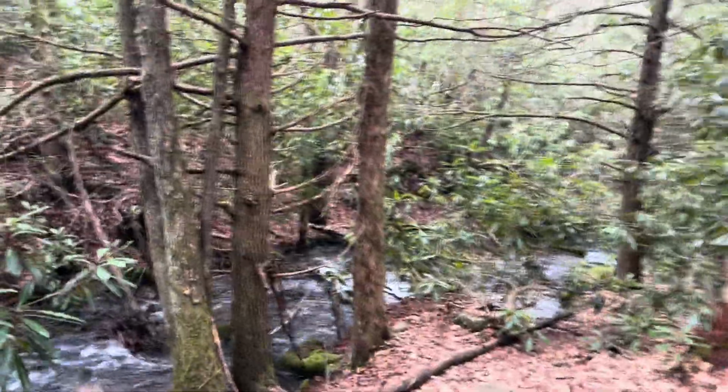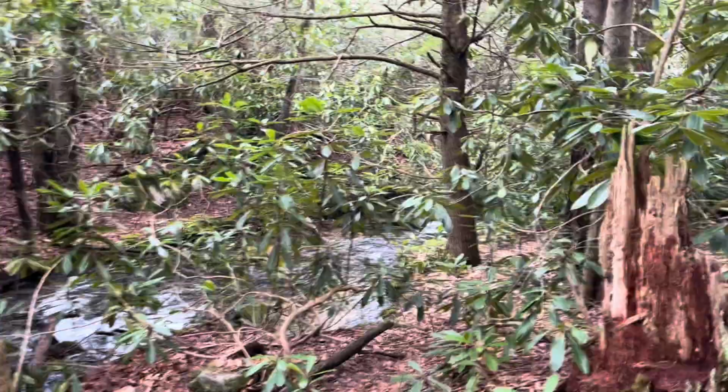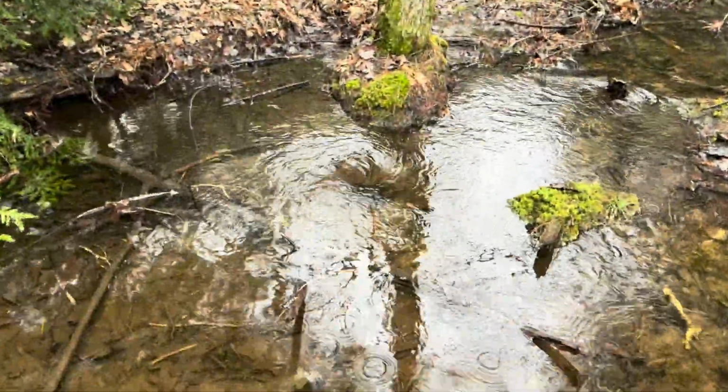We've been following this small creek ever since we got on this trail. And this started from a little spring about 1.5 miles back. Check out this whirlpool.